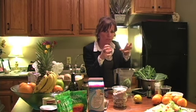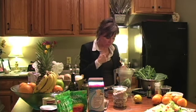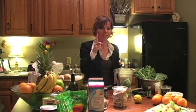Kale is so mineral dense. It pulls from the earth its minerals. When I eat it raw into my system, it pulls from me my toxins. This is a life-giving drink.